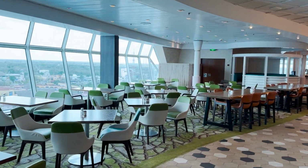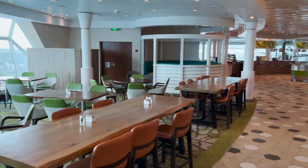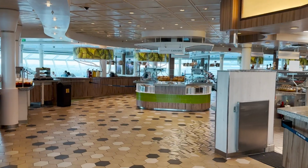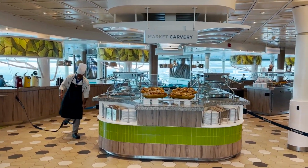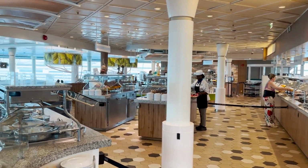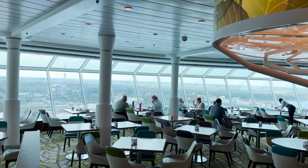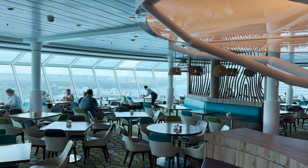This definitely gets very busy for breakfast almost every single day. Lunch on sea days is busy. On port days, not so bad. Dinner is usually pretty quiet in the Windjammer, so that's always a nice respite from things. So this just continues on around here, and then again, we'll have all of our food service sections here in the middle, the seating out on the perimeter. All the way here in the back of the ship, you can get some great wake views, aft views. If you're in port, you can see that as well, because those floor-to-ceiling windows continue throughout the entire venue.